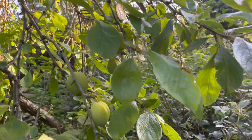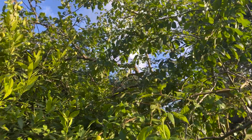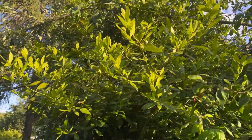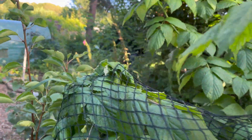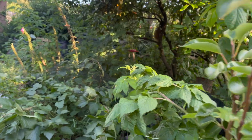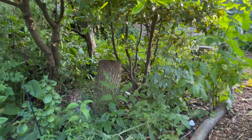So I've got a couple of plum trees here, and I've got a big apple up there as well, and a couple of bay trees. So these bay trees are a little bit lower than the mature fruit trees, and they provide a little bit of shade and shelter to my little forest garden area, which is just under here.